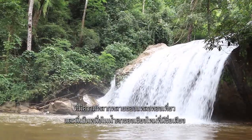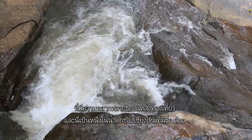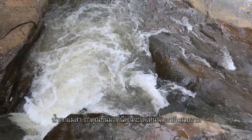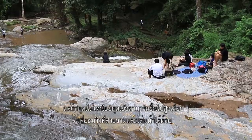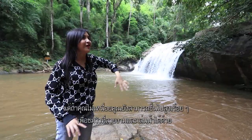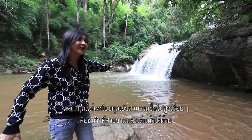One of them is a waterfall in Chiang Mai. This is one of the famous and huge ones called Mae Sa waterfall. And if you come up here, you're gonna see this beautiful waterfall. If you're not too tired, you can go even up there, higher and higher, for the better view, better scenery, and more water to play around in as well.